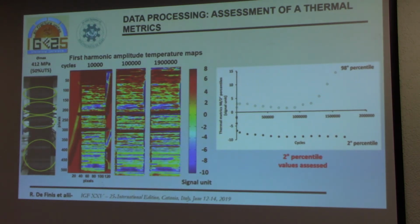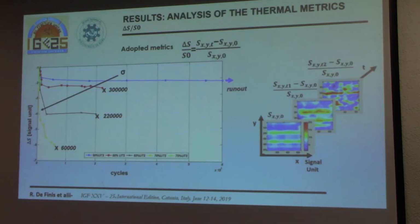Roughly 10 years ago, Professor Barton studied thermoelastic stress analysis, and she found that when a composite undergoes cyclic load, the signal referred to undamaged condition presents a maximum and a minimum. Both maximum and minimum increase in positive and in negative sense. So we use the second percentile value as a metric to study the stiffness degradation of the material.